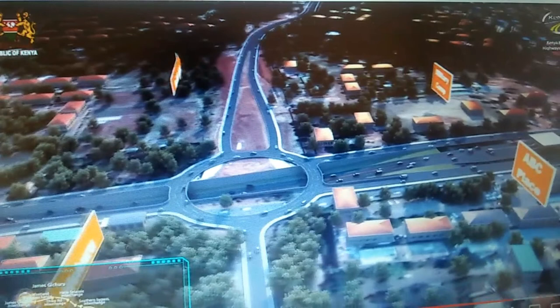road. The cost of operating the road is estimated to be 394 million US dollars, which is equivalent to 45.1 billion Kenya shillings. Motorists using the road will pay between $1, which is around 110 shillings, and $15, depending on the size of the car and also the distance that will be traveled.